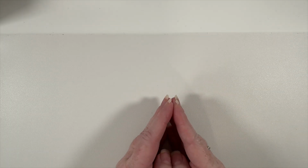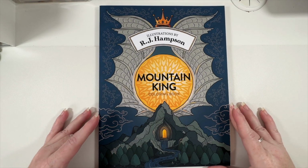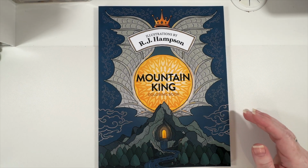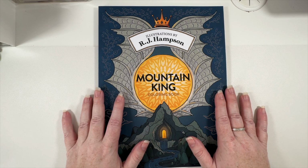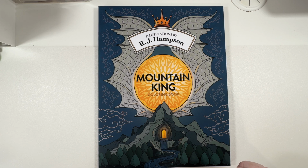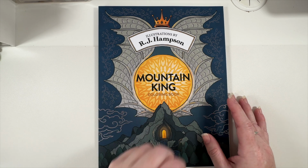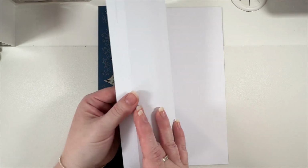They are all the simple colouring books, and next up we have more detailed colouring books for those who really love to take their time and get into all the details and create their own little masterpiece. So the first one I have is Mountain King by R.J. Hampson, and he is just about to bring out another book, but at this point this is his most recent book, and R.J. is also an Australian, and so I am very happy to be sharing his work with you.